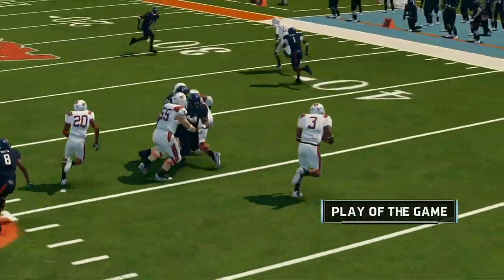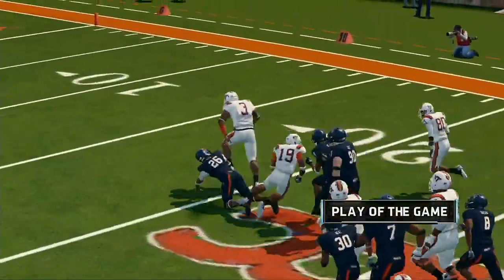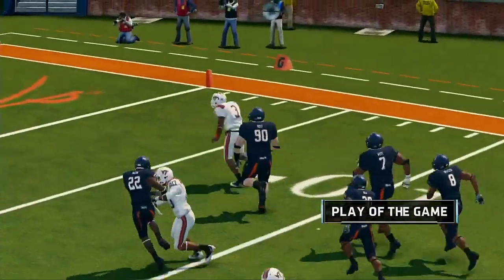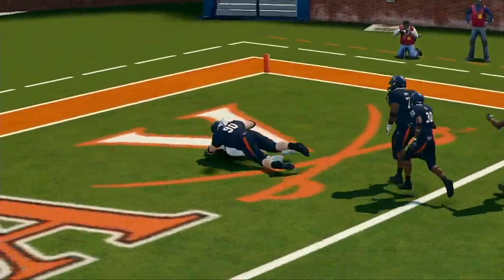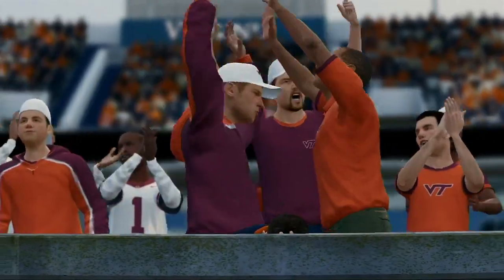So what are your final thoughts on this one, Kirk? Virginia Tech came out here today and played with the heart and intensity that you love to see in a rivalry game. They should be very proud of their victory because wins don't come easy between these two teams.